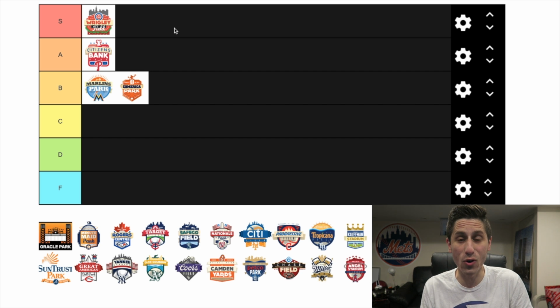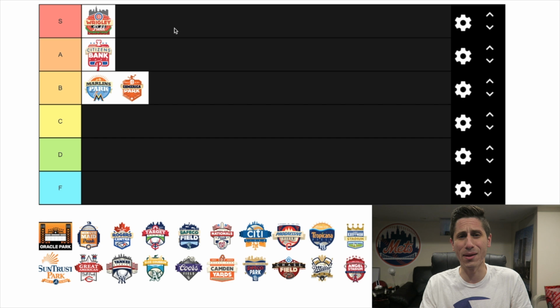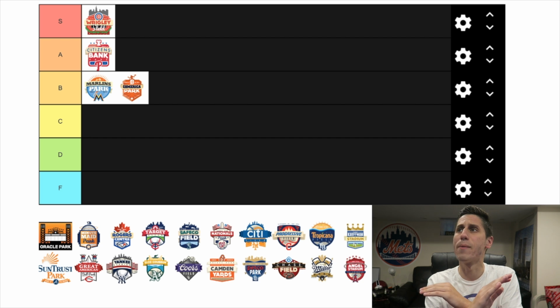Wrigley Field. Wrigley Field is an old stadium, but it goes into S tier. It's got some renovations over the last few years, which I think actually makes it even better. They've added the scoreboards. I think they made the bathrooms a little bit nicer because you used to just go into a trough. But Wrigley Field is one of the classic stadiums in Major League Baseball. It's been around forever. You got the ivy out in the outfield. That's just an iconic look. It's a historic stadium. When I went there, it was an amazing experience.